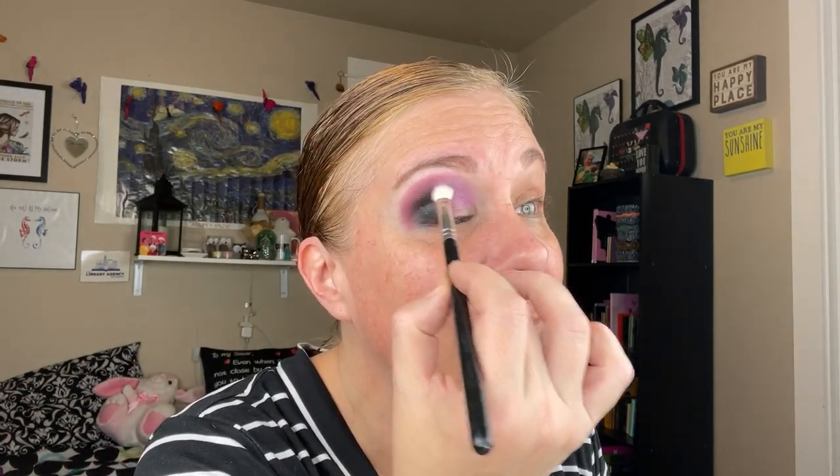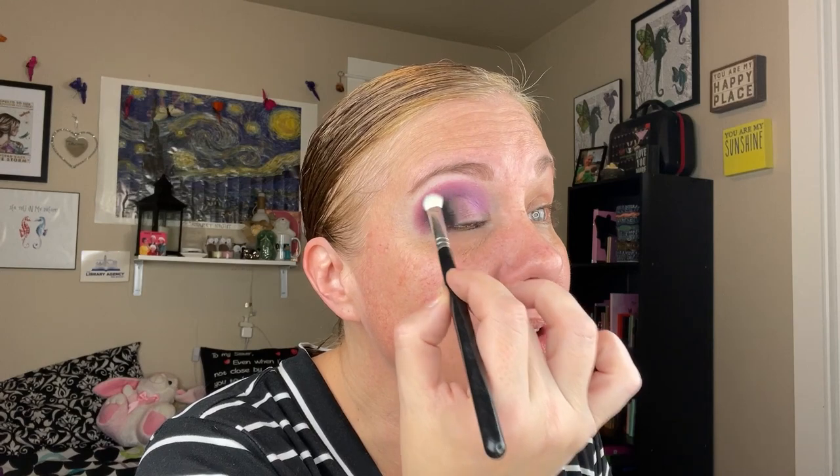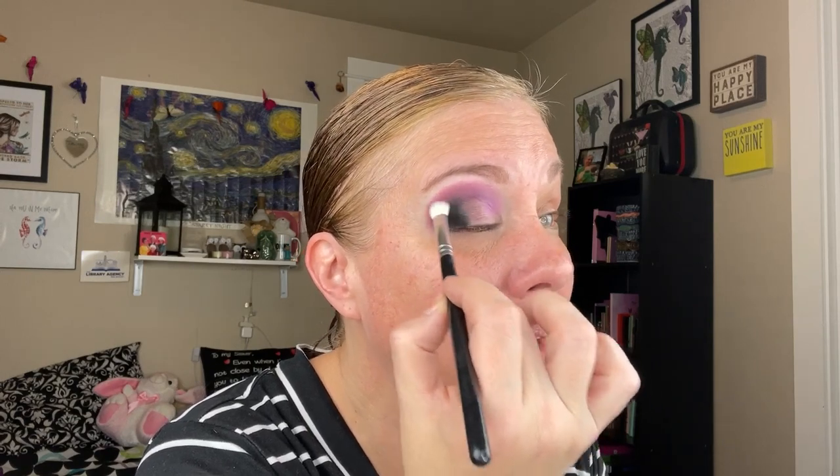So I'm going to go back in with this brush, nothing additional on it, and just make those two shades look like they're supposed to be together here, if I can. Okay, so now for the shimmers. I'm going to start off with Vamp. This is a beautiful kind of black, and these two colors together, like satin shade.